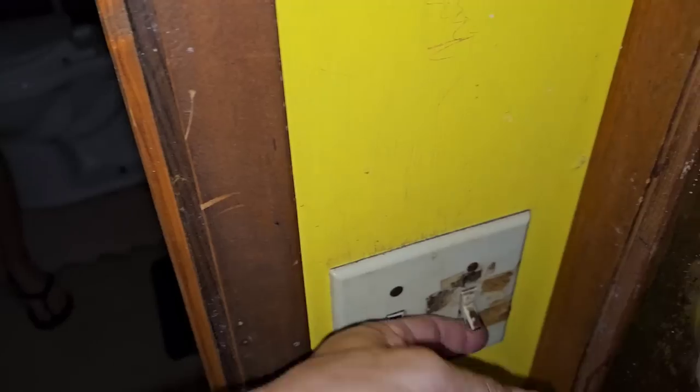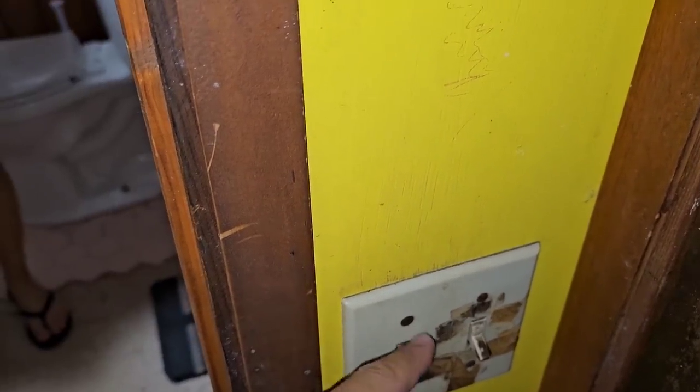Yes. All the light switches, such as here. This would normally be on, and this is off, on, off. I had to flip every single light switch because he had those backwards as well.